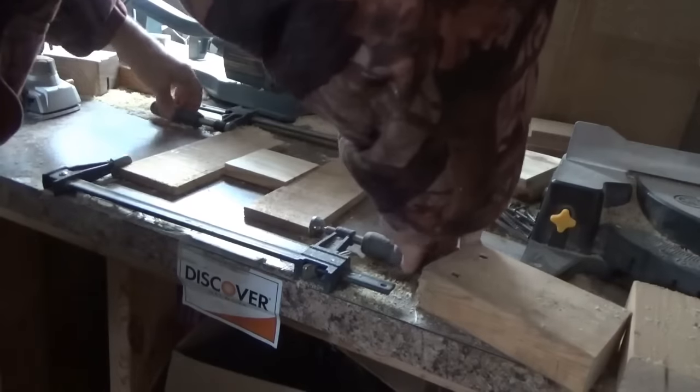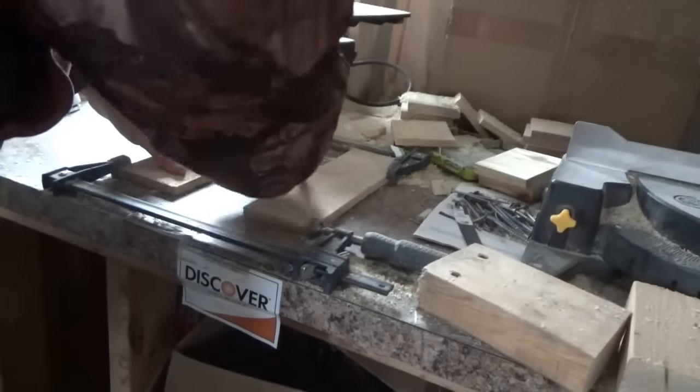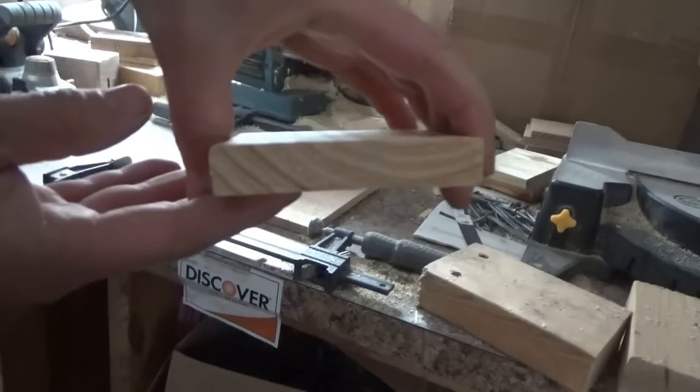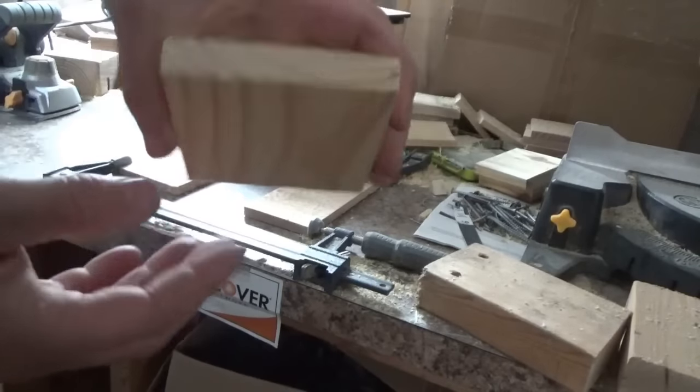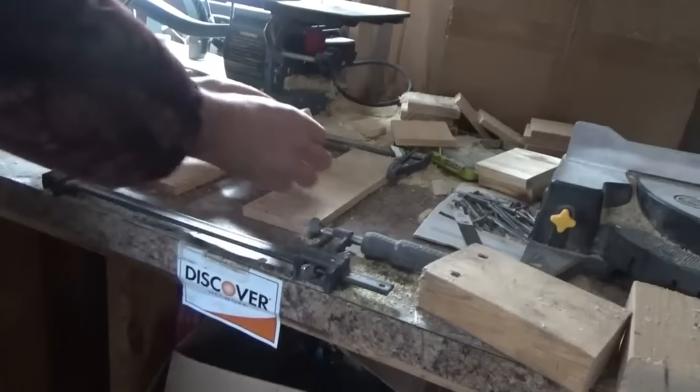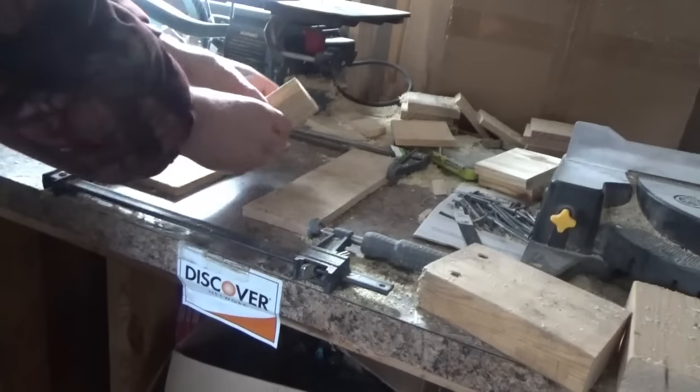I gotta get the feel of this planer again. I haven't used it in two years. But now we have a flat coffee coaster blank. No more warping. Now there's a little bit of curvature. I'm gonna take another little bit off this bottom side.